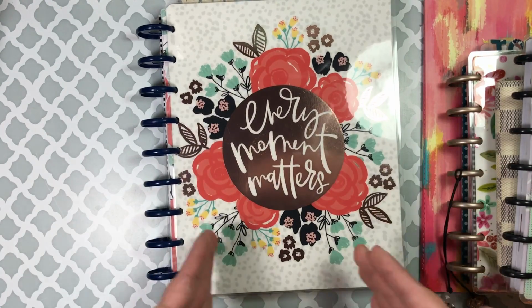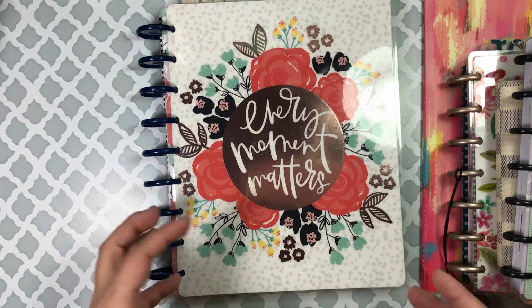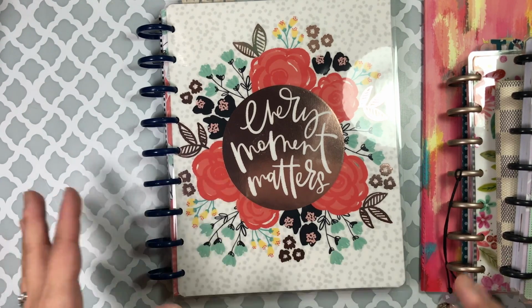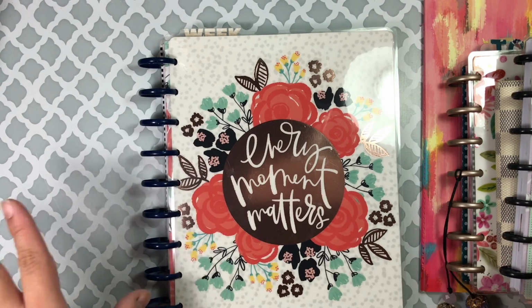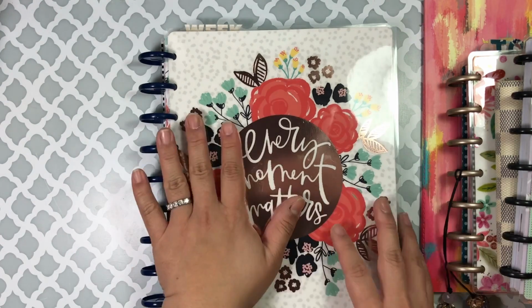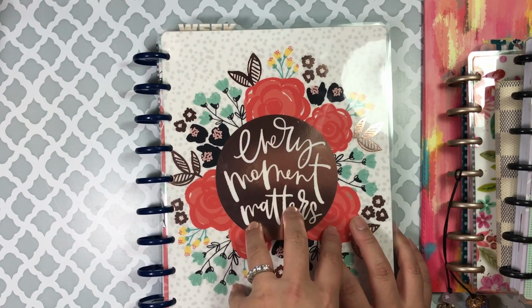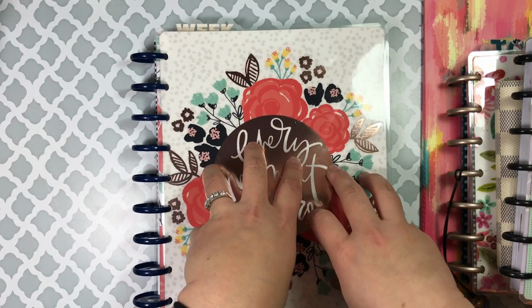But this will be for putting in the full boxes and half boxes for important events and stuff like that, or anything that I know is going to be going on for that week. It's going to be in here, so I can just have it on my desk, nice and pretty. So that's basically what I'm going to be using this for, kind of like a pre-planned little spot.